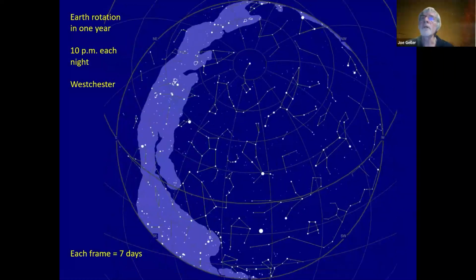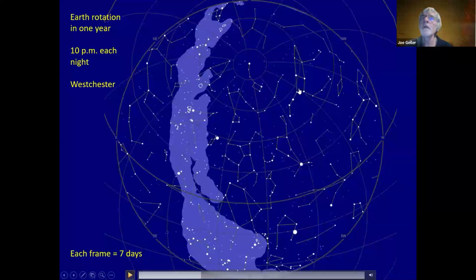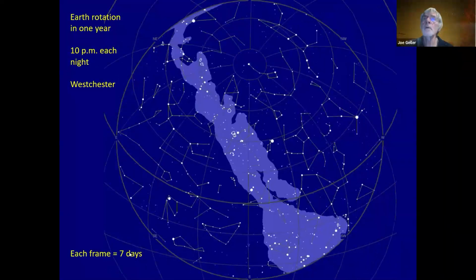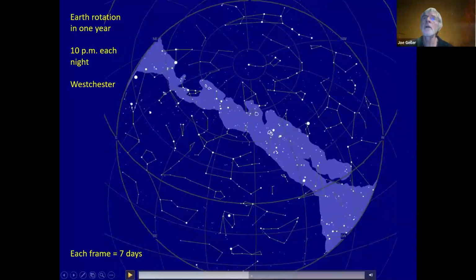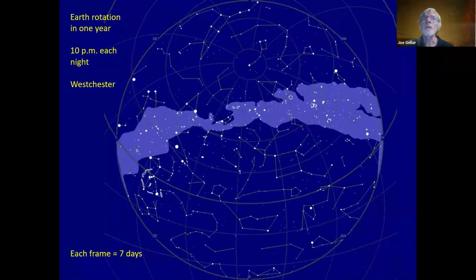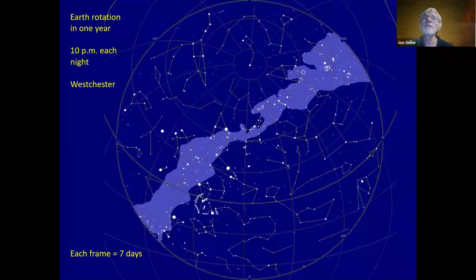And when we get to the summer, it's now over here in the west on its side. In the fall, as I said, it looks like a dipper. When you're facing north, it's below the North Star and the Little Dipper. It's close to the horizon, but it's facing upright. And as we come around to the summer, it'll be up high in the east.